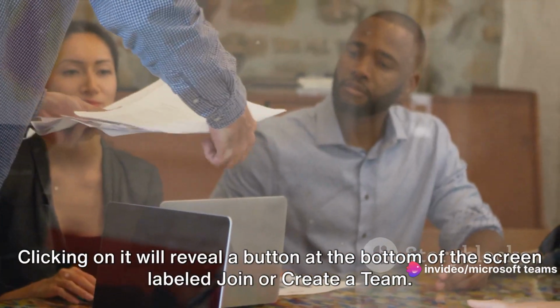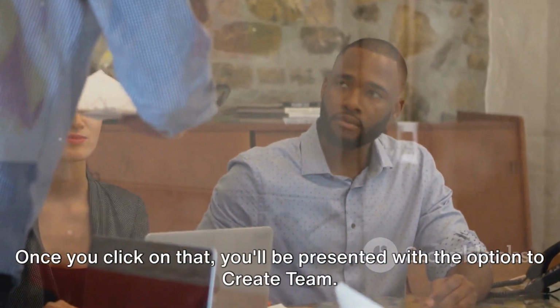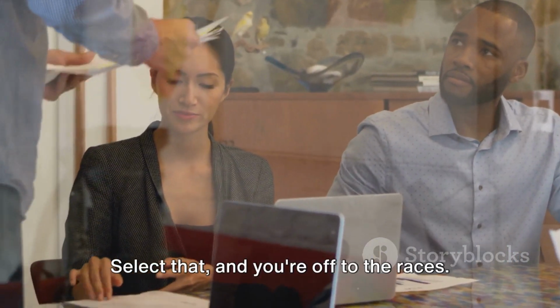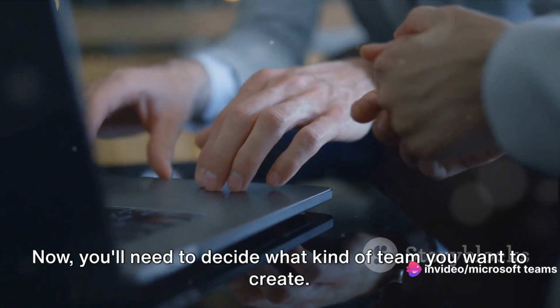Clicking on it will reveal a button at the bottom of the screen labeled Join or Create a Team. Once you click on that, you'll be presented with the option to Create Team. Select that, and you're off to the races. Now, you'll need to decide what kind of team you want to create.